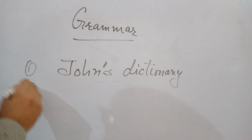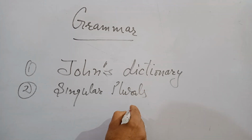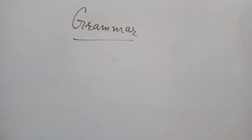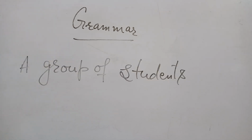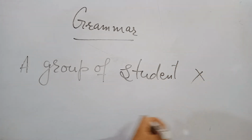So number two, singular plural. You should have knowledge of singular and plurals of nouns, like boy, boys, girl, girls. Okay, so some nouns are neutral. We do not use s with them, or they are treated as singular, but they have a meaning as plural. For example, there are blanks and the question is a group of students who are going to a picnic. If you have written a group of student, the answer is wrong, because in a group there are always more students. So you have to write s over here, a group of students.